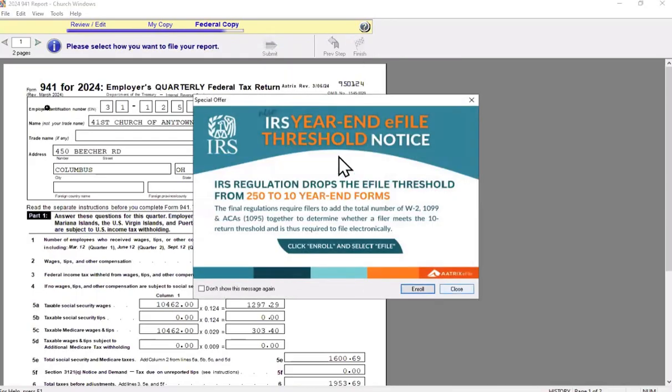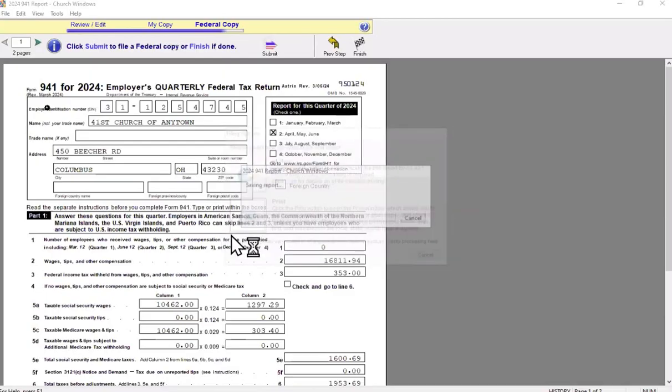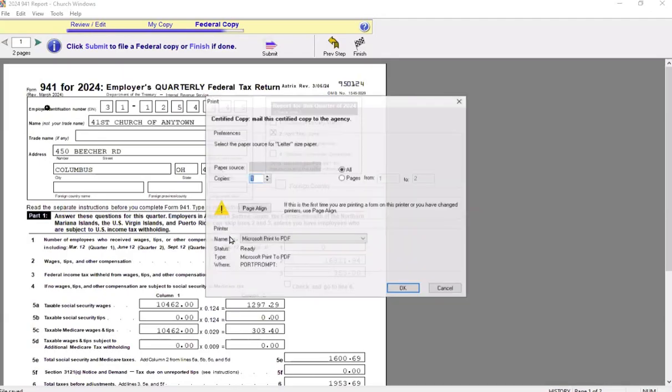I then just close, and it jumps me over to federal copy, and I can choose either print or e-file. E-filing is not required at this point. You can still print and send in the 941, so I would click print on that, and again, it opens up my printer option. I've got it set, folks, to go to a Microsoft Print to PDF.